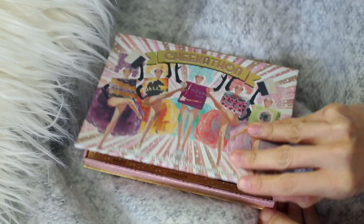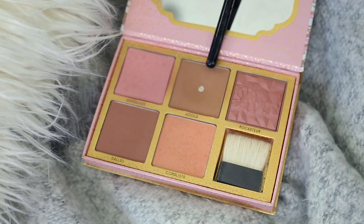Now moving on to bronzer, I'm gonna give life back to my face and I'm going to use the Cheekathon palette by Benefit and I'm going to use one of my favorites, the Hoola bronzer over here. Now this just gives my face a very healthy, summery, youthful glow.